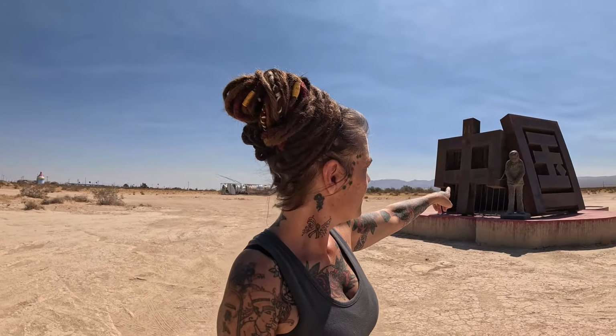Not really sure what this one is, but we got a person with a chain around his neck. It's a statue, it's not a real person. And it looks like at the bottom there's red dripping down, so I'm assuming that must be blood. And then maybe that's an imprisonment, a jail that he's tied to. I don't know. I don't see a sign to tell me what this is.